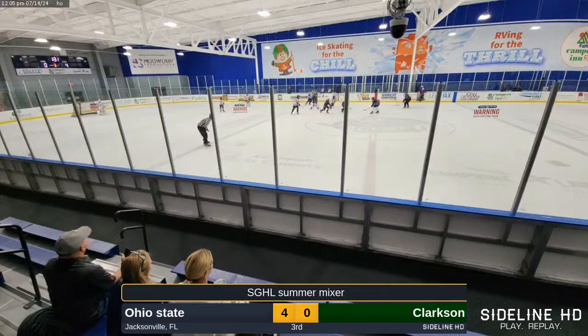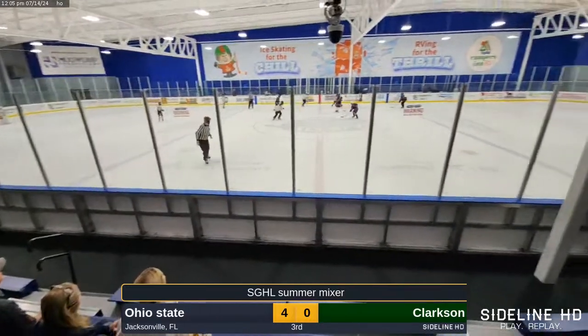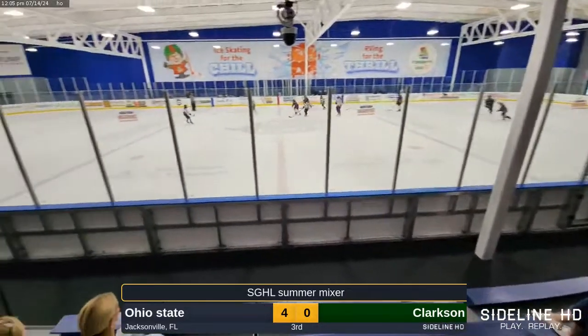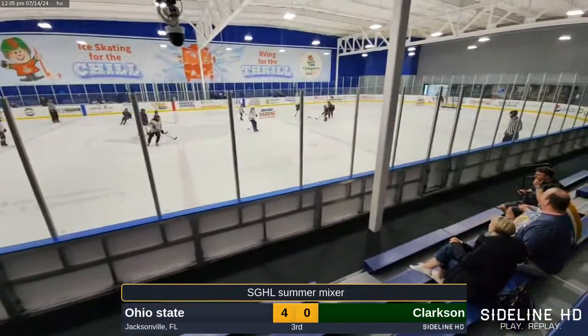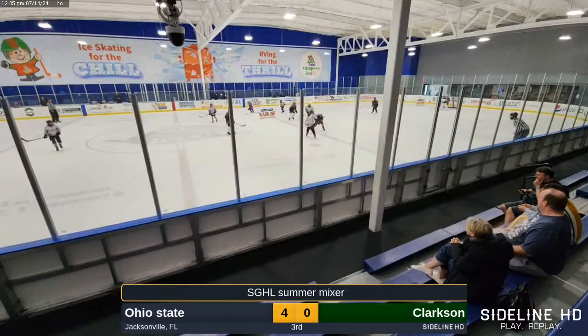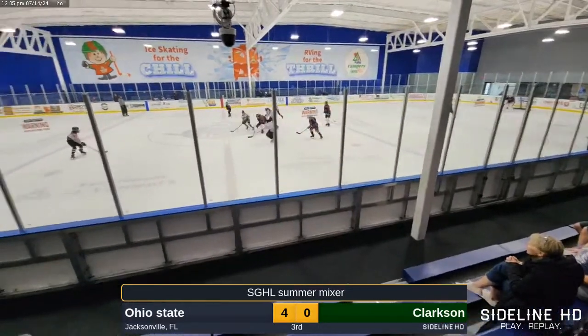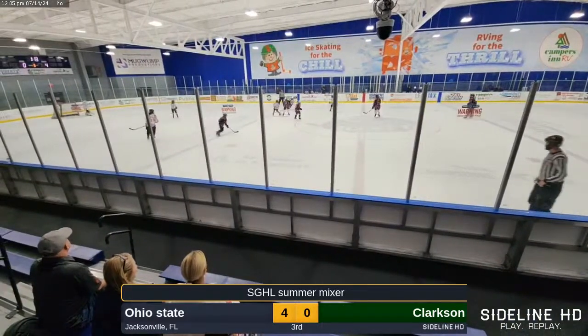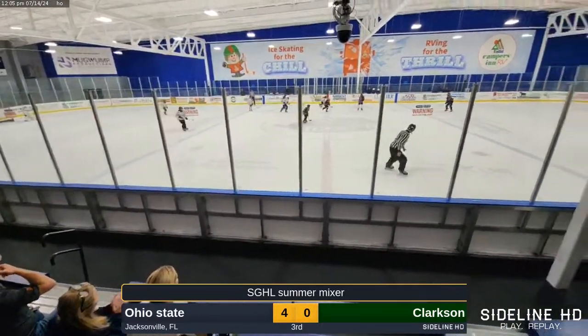Offsides draw just in front of the Clarkson bench. One back by Ohio State. Chipped forward, but stolen by Clarkson, who plays it forward. Can't get it into the Ohio State end. Evie bashes it forward, but Ohio State steals that just over the line. Plays it back out of the zone. Ohio State tries to play it forward, but that gets stolen by Evie.